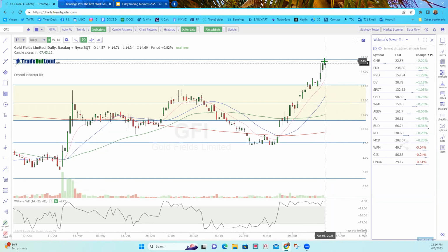So yes, I love this consolidation, and this is what you want to see on a pressure to the upside. This is very common. And by the way, this is one of the patterns that was very common back in 2000 before the dot-com bubble. Everybody was buying at the beginning of the day, calling their brokers, hey, buy Apple, buy, I don't know, whatever. And then they were selling it into the end of the day. That was just an example.